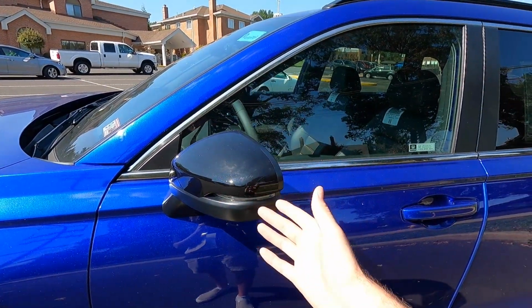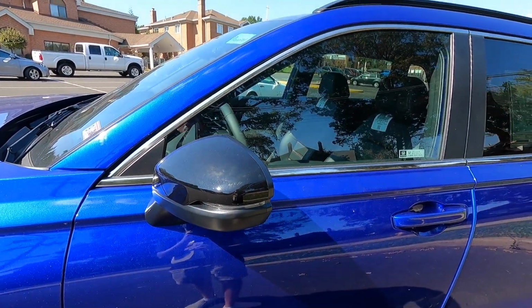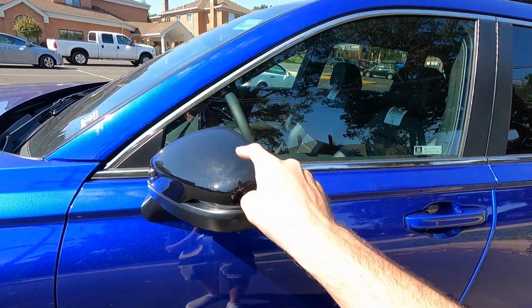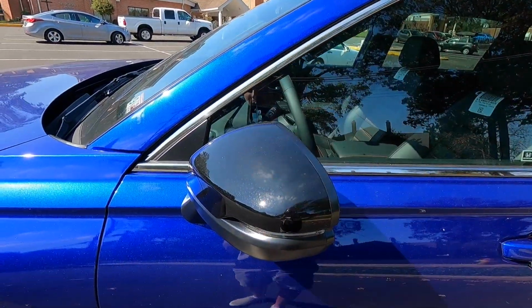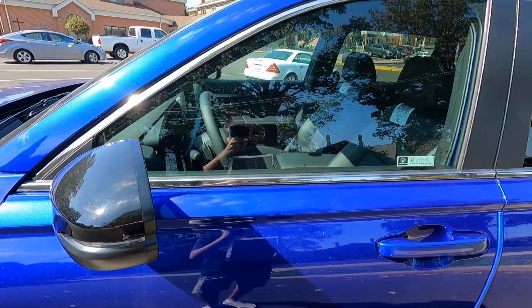And for a 2024 model year, I don't know how I feel about that. I mean, I do know how I feel about it, and I think that should absolutely either come standard on the Sport Touring trim level, or again, it should come as an option. But anyways, rant over.